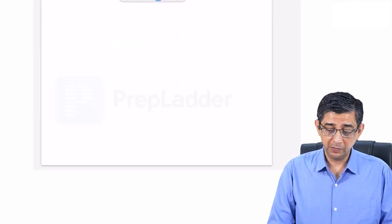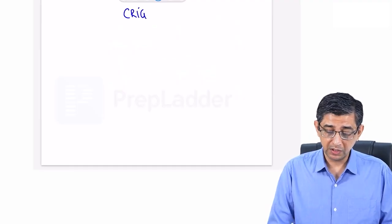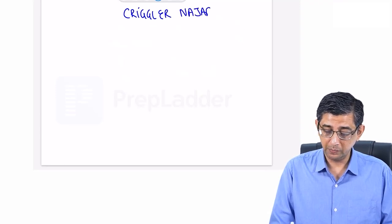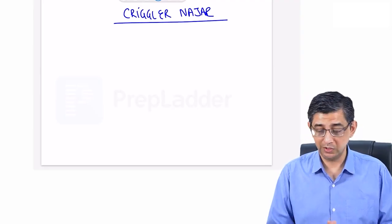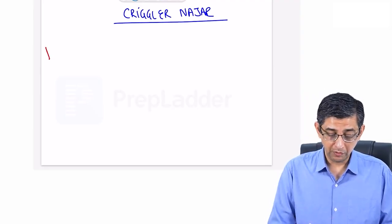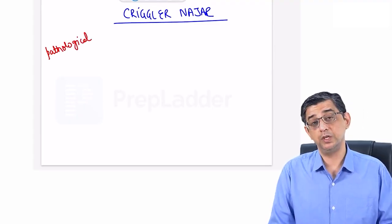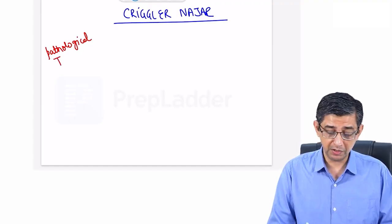Now we will compare this medical disorder with that of Crigler-Najjar syndrome, which is taught in pediatrics as well, and I'll try to focus on the core issues of bilirubin encephalopathy. You are all aware that the number one cause of pathological jaundice, where the baby becomes yellow on day one of life, is Rh incompatibility.